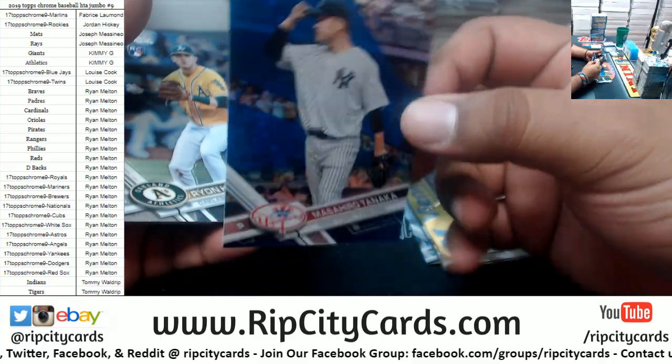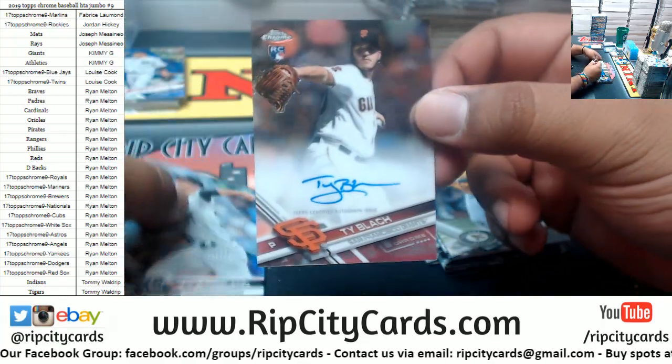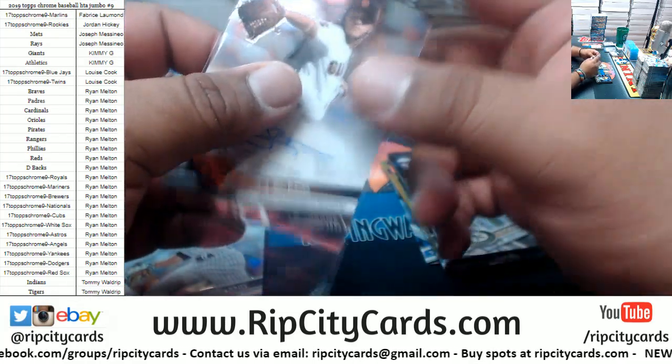Masahiro Tanaka blue for the Yankees, which is numbered to 150. Ty Block, Giants rookie autograph.